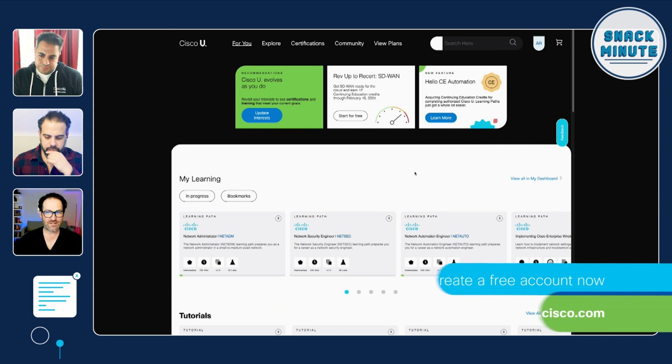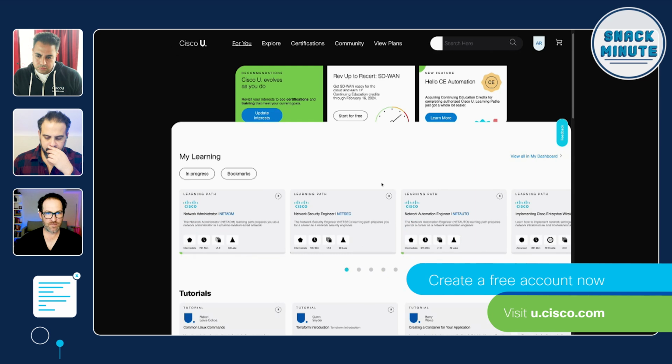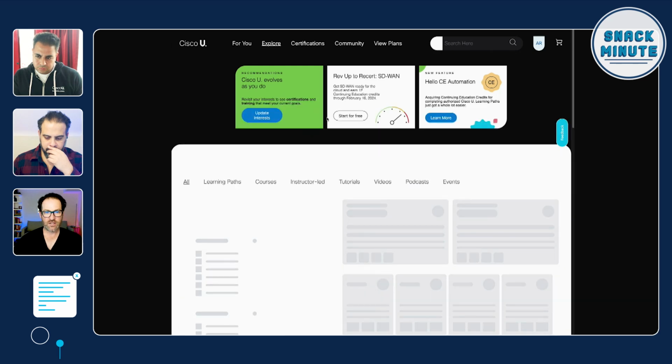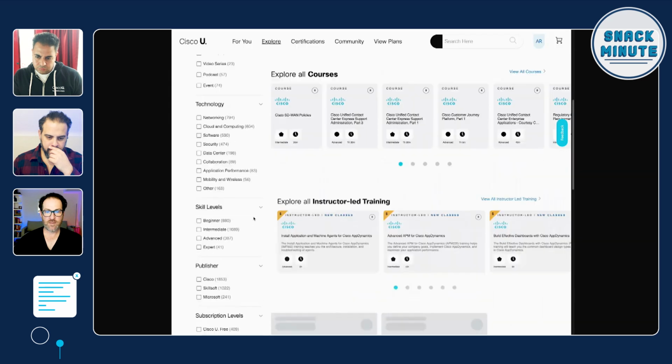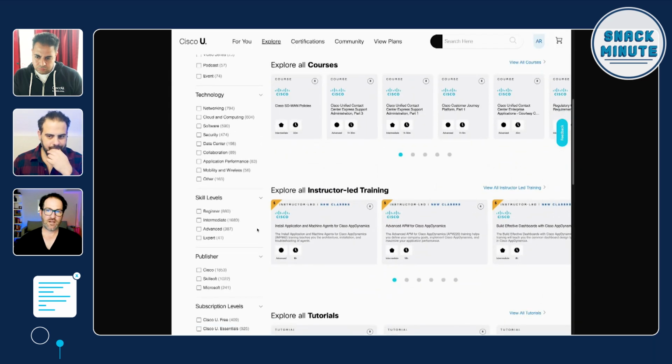A couple other pieces that I wanted to highlight. One is we have introduced content from App Dynamics. So App Dynamics University was part of the App Dynamics company, a standalone education entity. That team and that content has now come over to the Learning and Certifications group.